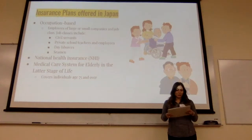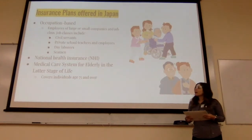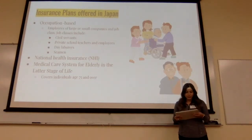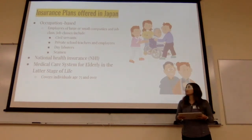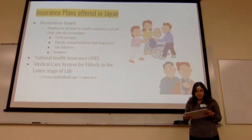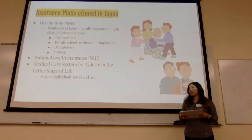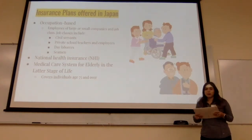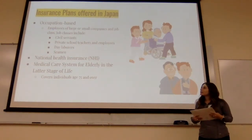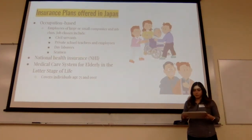Insurance plans offered in Japan. In Japan, there are several different types of insurance that you can get. One of them is going to be occupation-based. That's basically for anybody employed by small or large companies. Job classes in Japan consist of civil servants, private school teachers and employees, day laborers, and seamen. Another option is the National Health Insurance, abbreviated as NHI, which we'll talk about in the next slide. And the last form of insurance that people in Japan can get is the medical care system for the elderly, which covers individuals 75 and older.